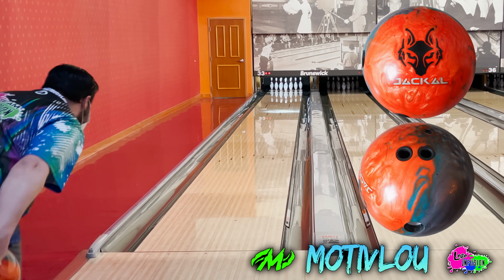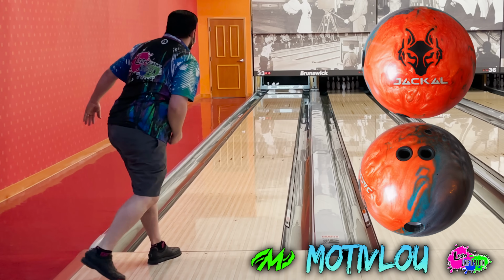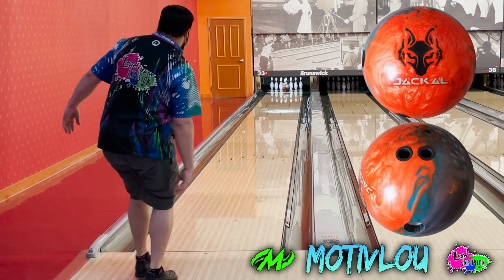The Jackal Flash for me, since I've drilled it, has been the ultimate get left, hook the whole lane ball. Anytime that I start with a bigger solid like the Forge Flare or the Alpha Jackal, and then I need to get left and really bend the lane, this Jackal Flash has been absolutely amazing for me. Now, the Jackal Flash coming in at number 3 might be a big surprise to a lot of you guys, especially based on the poll that I took on Facebook. A lot of you guys thought that the Jackal Flash should have easily been number 1 or number 2.